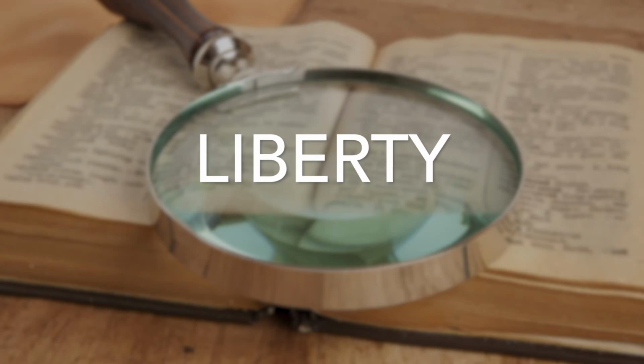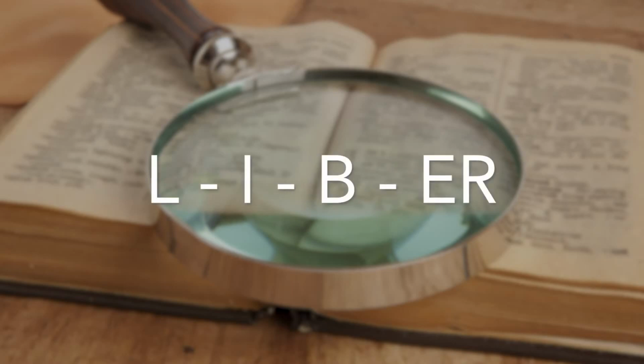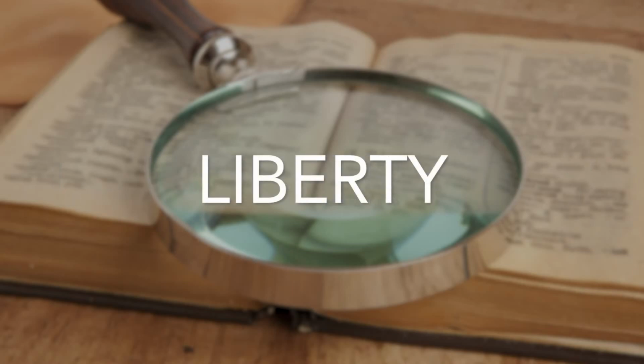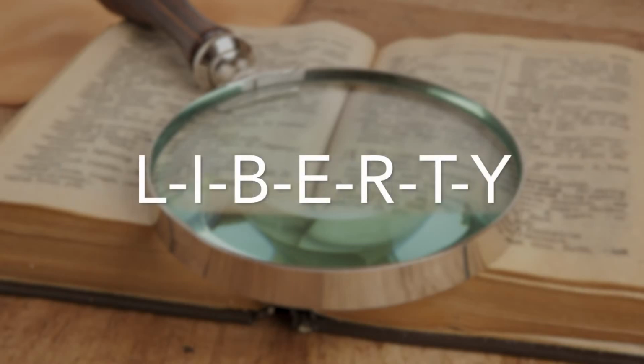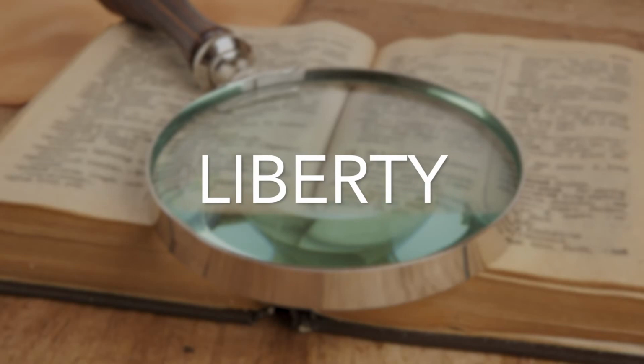So take a look at this word that you might not be familiar with. Now, let's sound each letter out. L, I, B, T, E. Now, let's blend those sounds together. Liberty, liberty. Did you hear the word liberty when the sounds of each letter were blended together? Making the sound of each letter and then blending them together is a great way to learn to decode a word.